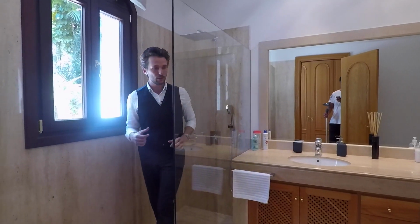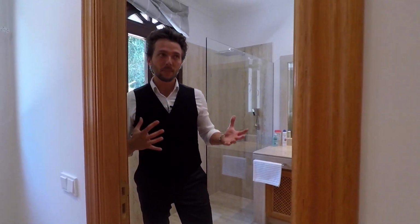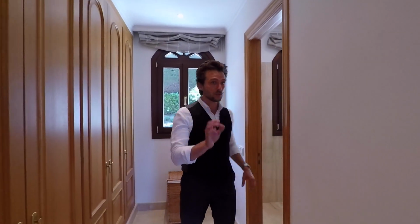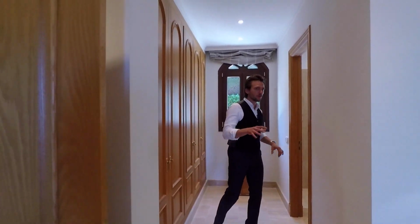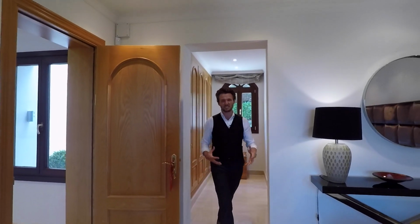Two double sinks for him and her. Window in every bathroom, very important. And yeah, very nice in size. Underfloor heating also in the bathrooms, which is important. I hate it in the morning when the marble, which the whole house is laid out with, is cold.